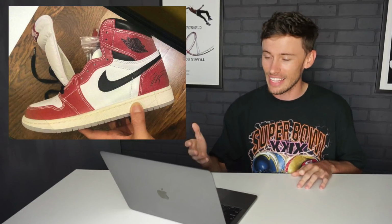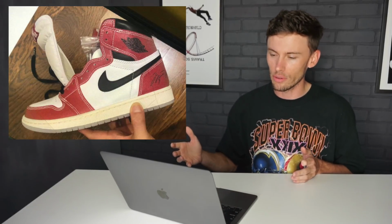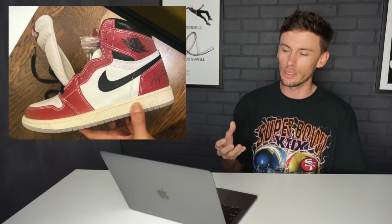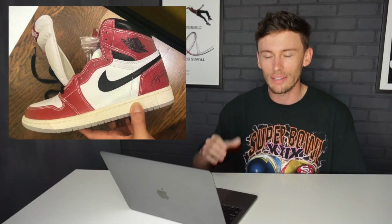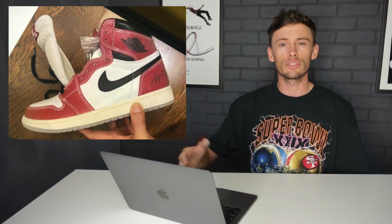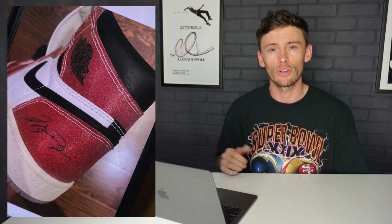But it does look like this is not your traditional leather. It looks like it's some type of synthetic nylon, and it could perhaps be a 3M material. And the only reason I say that is because it kind of does have a glossy shine to it. So I'm kind of leaning from the photo that we do have here that these could potentially be a 3M Air Jordan 1.